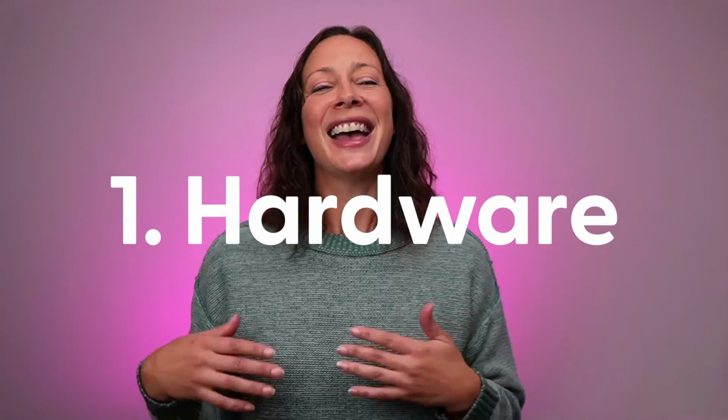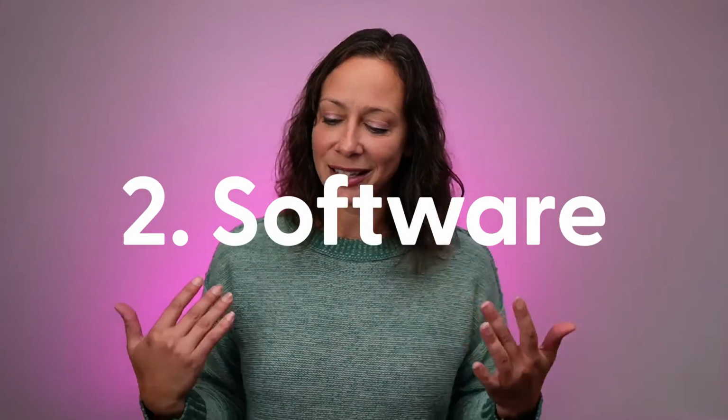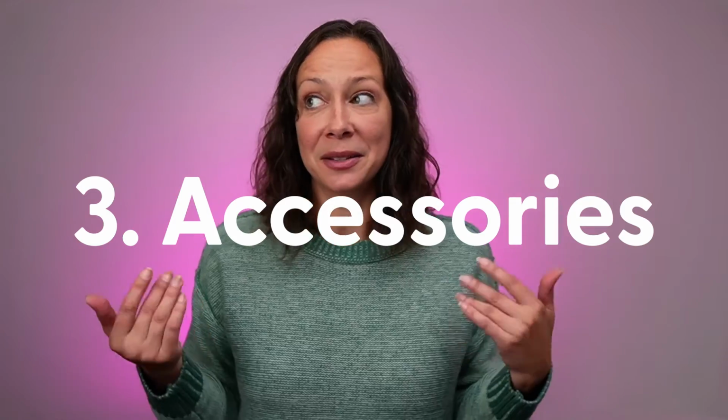Let me break it down. There are two parts to a good teleprompter. Number one, the hardware, and number two, the software. And as a bonus, number three, accessories, because accessories.